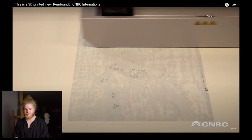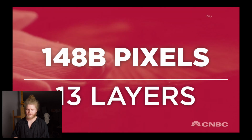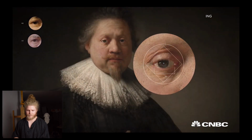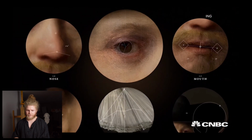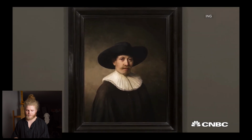The end result? 148 billion pixels were printed in 13 layers of UV ink. But while science may be able to replicate Rembrandt's genius, it might not be able to replicate price tags. After all, two very real Rembrandts were recently sold for $176 million.